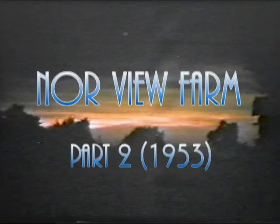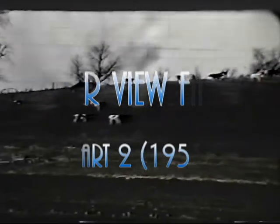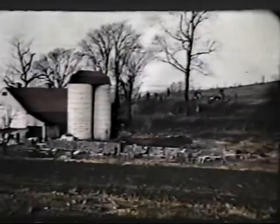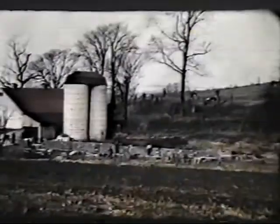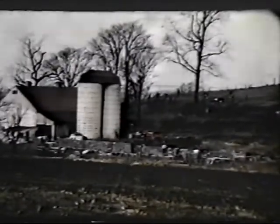Norview Farms, Part 2, 1953. It's a shot of the old pasture overlooking the farm. And that's a shot of the farm before the quote-unquote new barn was built. The two silos.